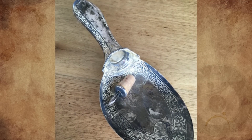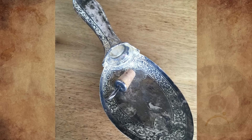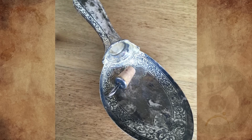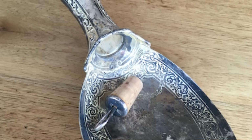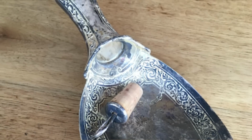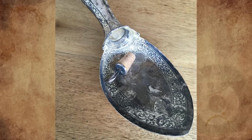What is this antique food serving thing that has a cork in the hollow handle? It's made of silver. It looks Victorian and about the size of my palm. I found it in a thrift store, and they said it's a serving spoon. But what's the hollow handle for that you need to put something to cork it? It seems like you could use that to poison people. Any ideas?